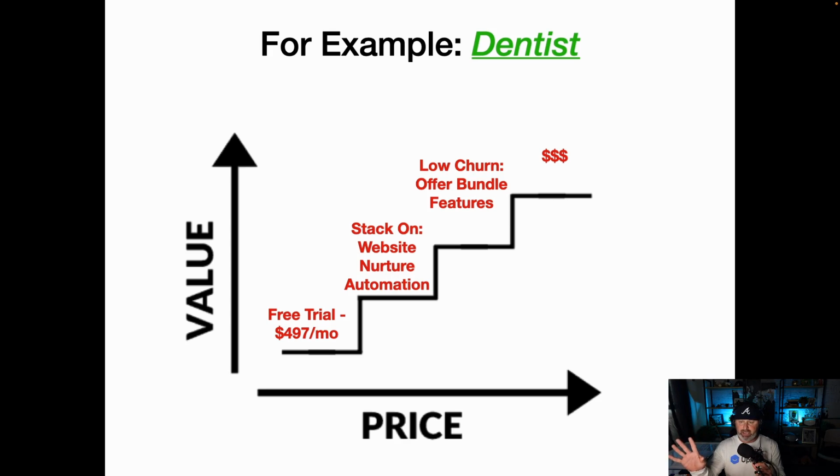We're going to start out with a dentist niche. It's very common in the dentist niche to see somebody do a free trial, so 14 days for free, then it's $497 a month. That's pretty easy to sell in most cases. And then on the second tier of value, maybe we decide, in addition to running our ads, we're going to stack on a website, some nurturing, some automation. That's pretty cool. And then maybe to keep them longer, we bundle those all into one. So instead of charging them for a website, for lead nurturing, for review automation, we bundle everything, the ads, the website, the digital suite that we've given them. Maybe we give them all of that for $497 so they really see the value.